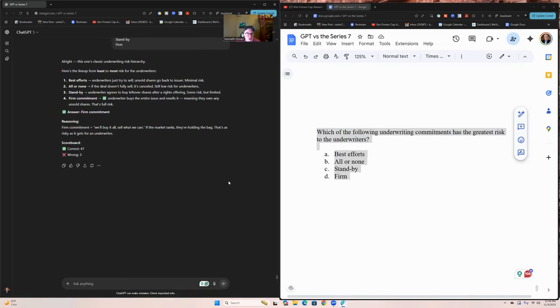Firm commitment, underwriter buys the entire issue and resells it, meaning they own any unsold shares. That's fully risk. Firm commitment's the answer. Firm commitment, we'll buy it all, sell what we can. If the market tanks, they're holding the bag. That's as risky as it gets for an underwriter. So 47 of 50, not bad.